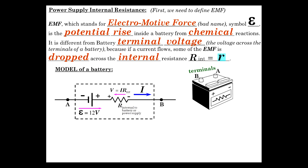And so if you're kind of following this, you're going to look at this and say, wait a minute. What's available then from A to B is less than the EMF by this amount. If you're thinking that way, you're thinking well. Thank you very much. And I'll go through it again before the slide is over.